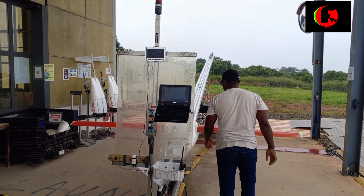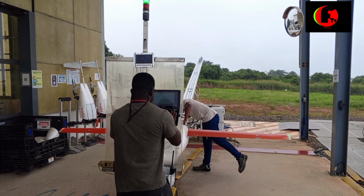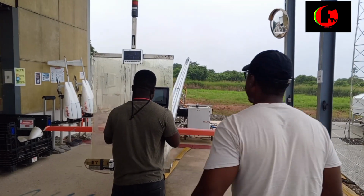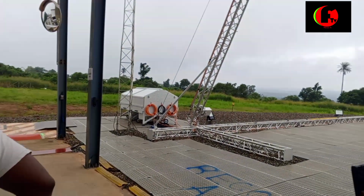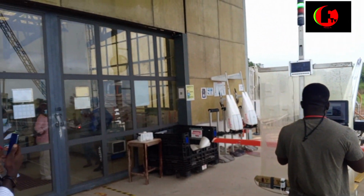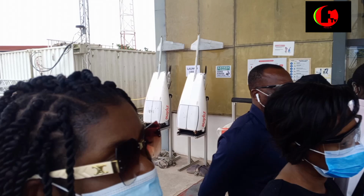Even before you are allowed to enter this place, you have to wear protective glasses before you can even come here. Otherwise, you won't be allowed to be here. So all of us who were here were forced to. If you get there, you have to obey their rules and regulations so that everything will be on point, and you too will be safe here. You cannot just go there and be doing what you want.